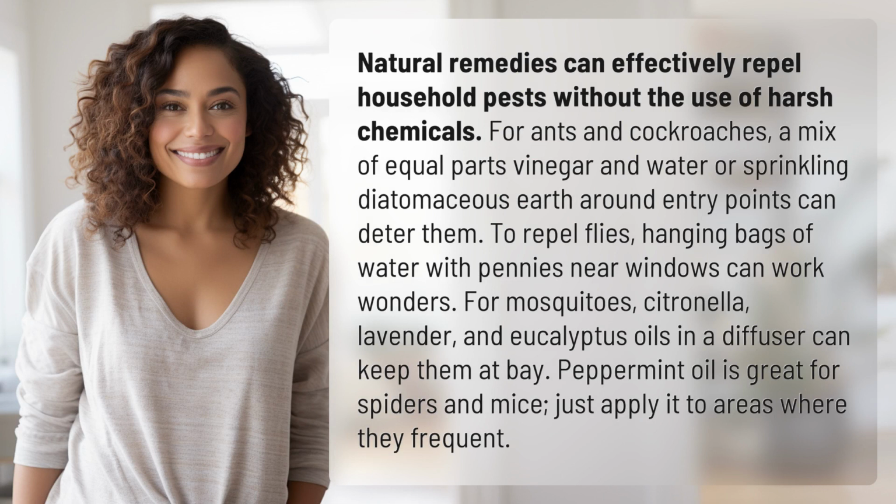Natural remedies can effectively repel household pests without the use of harsh chemicals. For ants and cockroaches, a mix of equal parts vinegar and water, or sprinkling diatomaceous earth around entry points, can deter them. To repel flies, hanging bags of water with pennies near windows can work wonders.